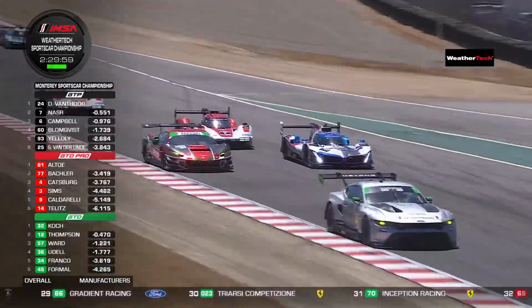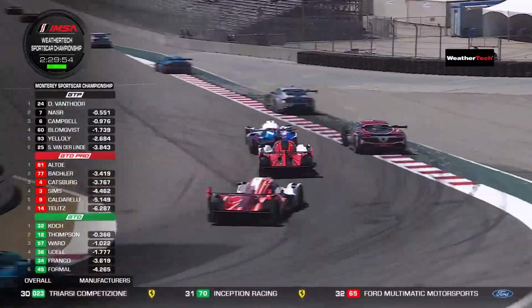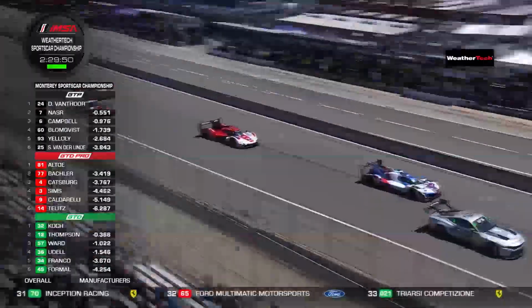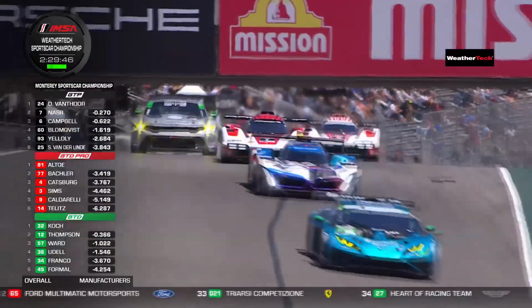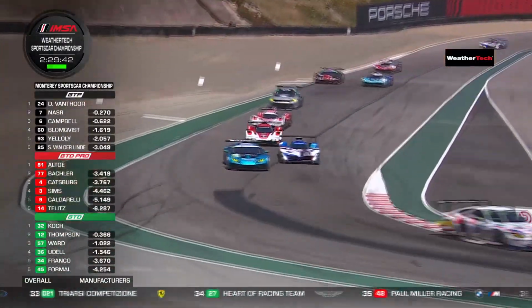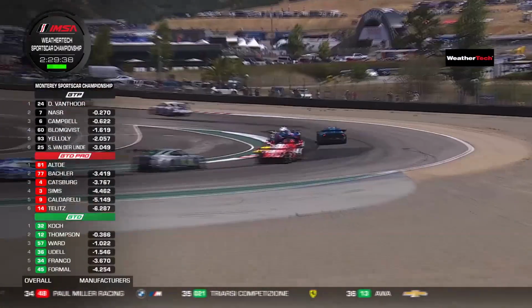So now mired in the GT traffic, and that's the opportunity for the two Porsche Penske Motorsport 963s. Felipe Nasr has passed his teammate Matt Campbell and he's going for the lead. The undefeated pole sitter for 2025 against the undefeated team at the checkered flag.